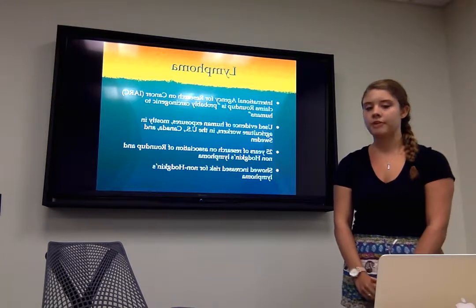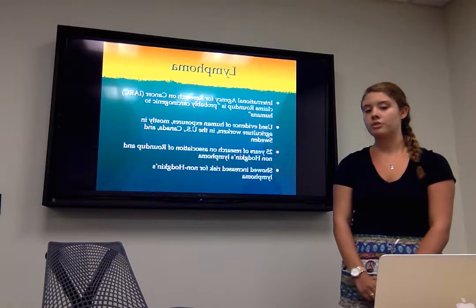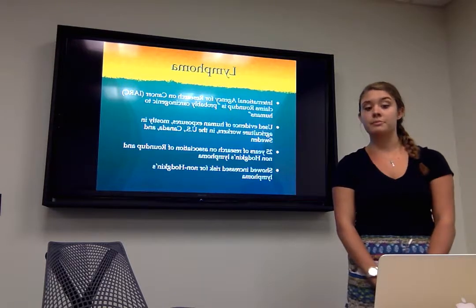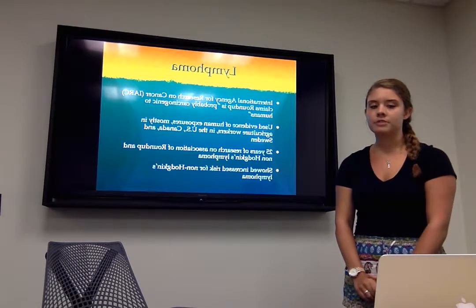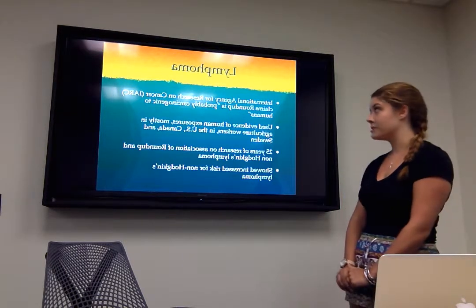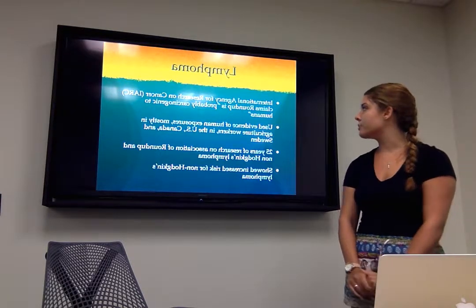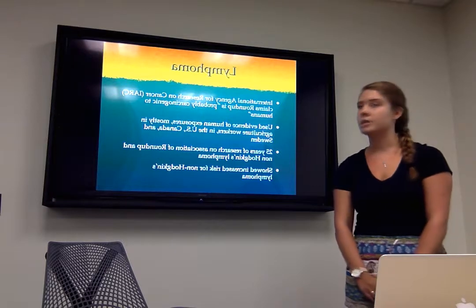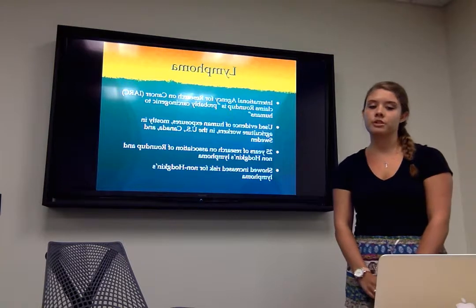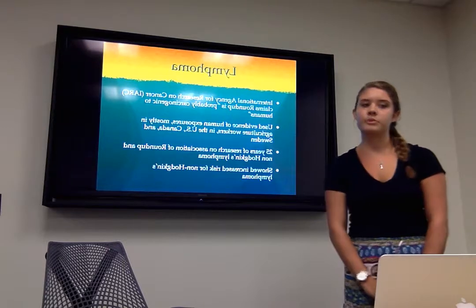Okay, so some of the health concerns to people. One of the studies that was just released, I think, in March, so this is very recent, shows that there's an increased risk for non-Hodgkin's lymphoma. So the International Agency for Research on Cancer claims that Roundup is probably carcinogenic to humans. So this study was done on human exposures, mostly in agriculture workers in the US, Canada, and Sweden. And that was concluded based on 25 years of research on the correlation between Roundup and non-Hodgkin's lymphoma, and it shows a positive correlation between the two.